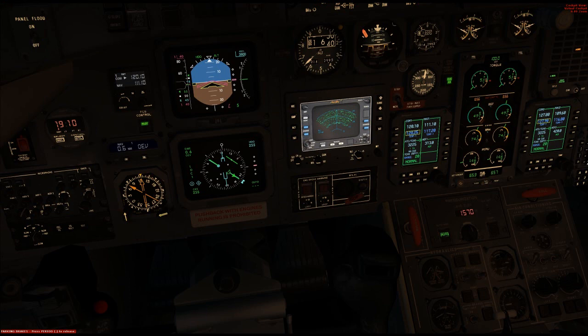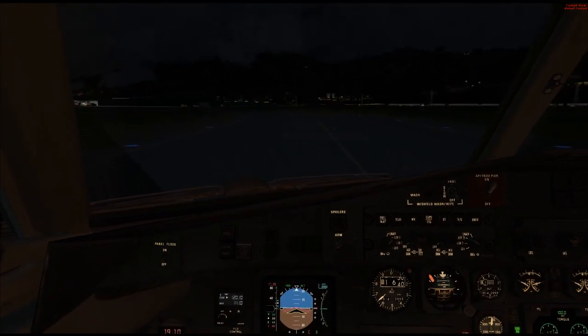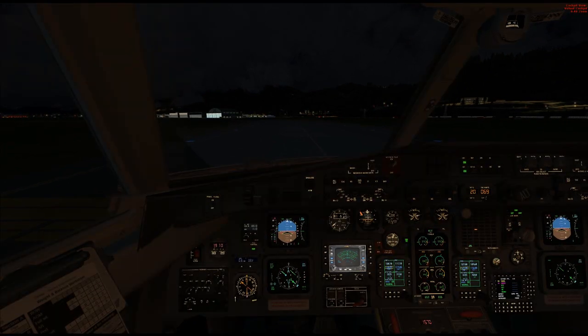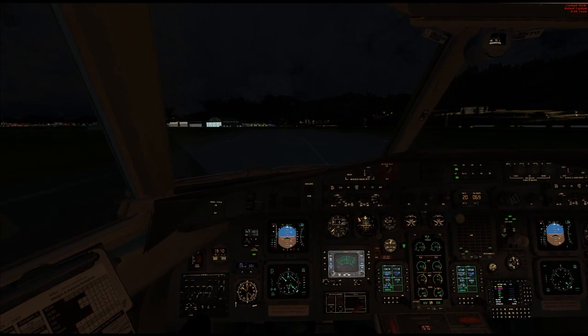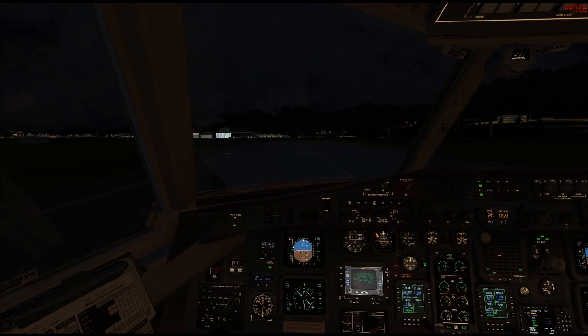Engine anti-ice 1-2 off. Ladies and gentlemen, this is the conclusion of our flight. Please remain seated with your seatbelt fastened until the captain has turned off the seatbelt sign and the aircraft has parked safely. This will be your indication that it is safe to move around the cabin, gather your belongings and disembark. We'd like to thank you for flying with us today. We appreciate your business and we hope to see you once again on a future flight. Thank you.